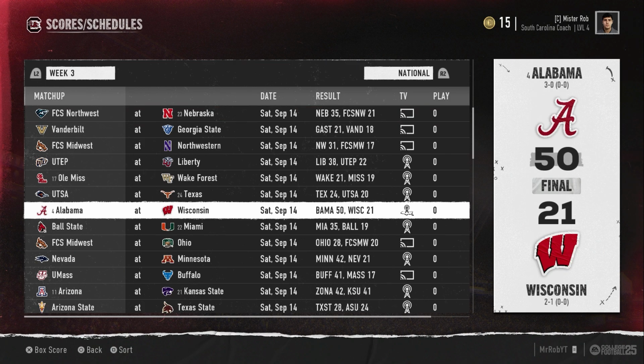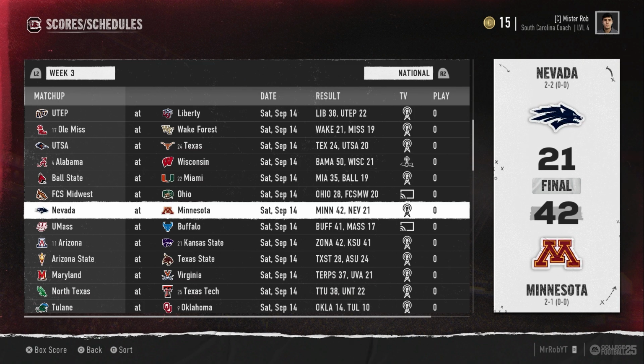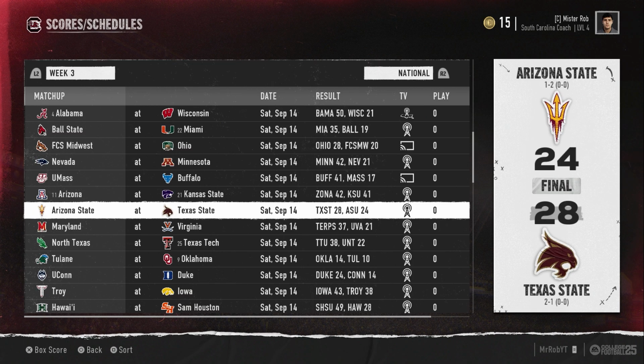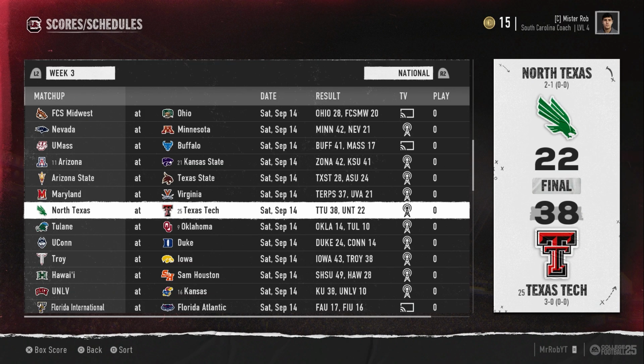They beat UTSA. Wisconsin gets drilled by Alabama, who looks sharp in the post-Nick Saban era. That was your game of the week. Miami beats Ball State. Minnesota doubles up Nevada. Arizona State, they beat Kansas State by a point in a thriller in K-State. Texas State, they knock off Arizona State, an upset there. DMV rivalry, Maryland gets it done against Virginia, 37-21.